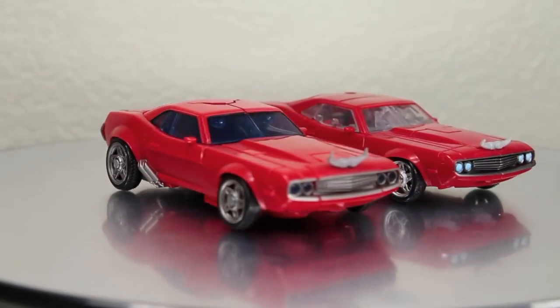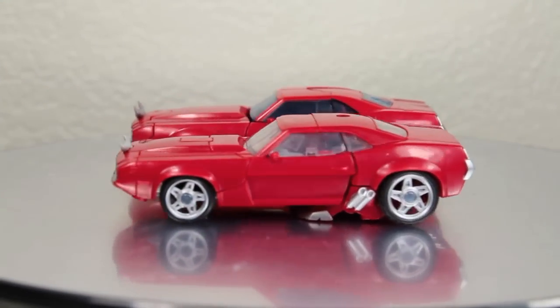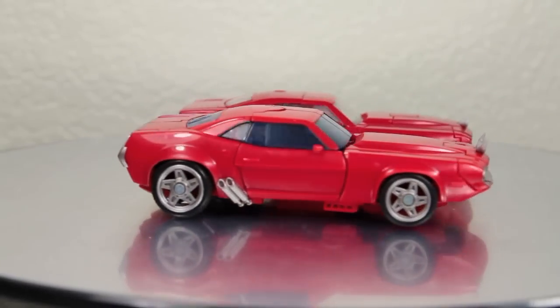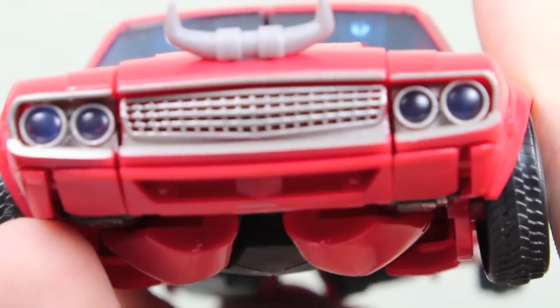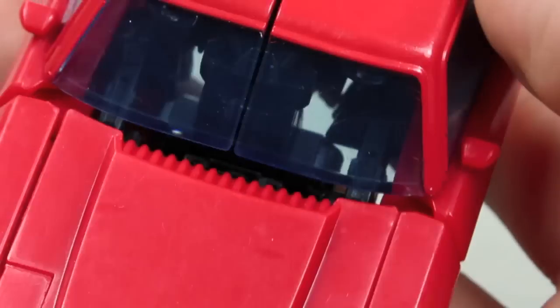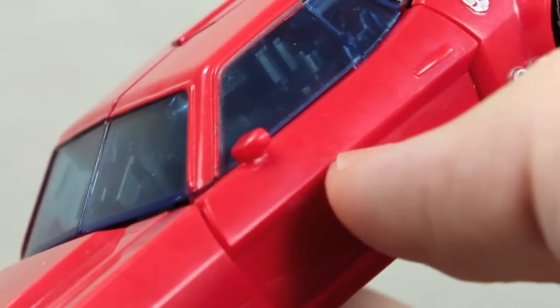So here we've got the first edition and RID Cliffjumper, with the first edition one on the right and the RID on the left. They definitely have differences. Some I like and some I don't like. Let's take a look at the first edition. I do like the grille. He has these blue headlights. He has his little horns right there. I do like these blue windows, but there is a little gap right here which I don't like. Wish it was a little bit more flush, but it does look really cool.